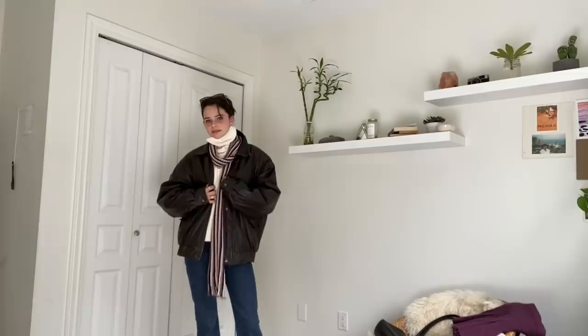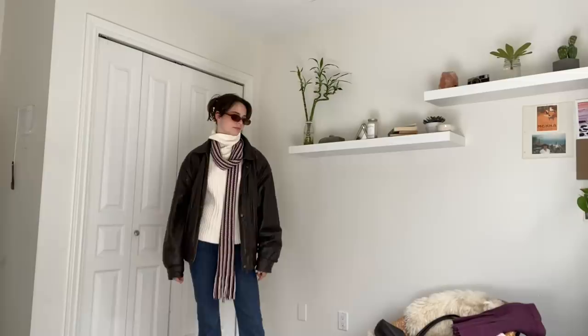All right, let's move on to what I believe will be the last outfit. Okay, so I kind of figured out how to style the scarf a bit better with a turtleneck, jacket. Anyway, I'm pretty sure that is enough outfits.